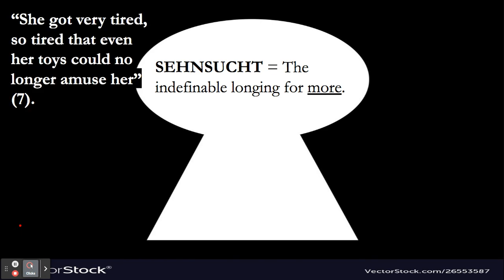And I wanted to show you guys 4 quotes, right? You don't need to write these down, but if you want to annotate them, you can. Just talking about Irene when she's sitting playing with her toys in the house. It says she got very tired, so tired that even her toys could no longer amuse her. Right? Like she's restless, just like I am, just like we all are.